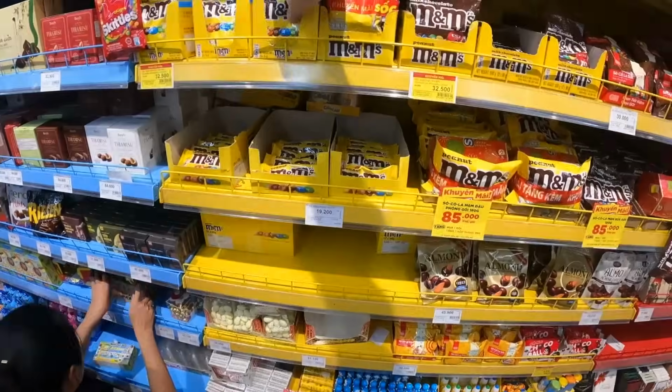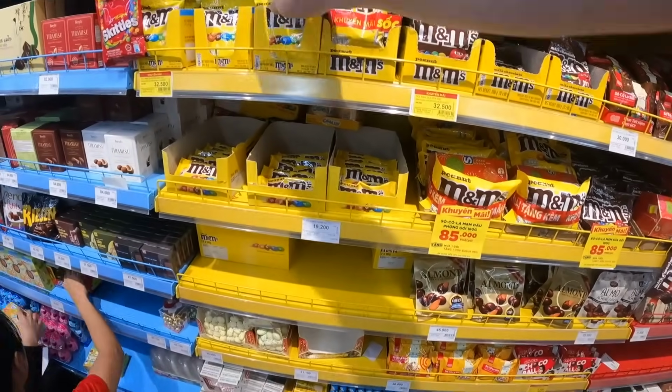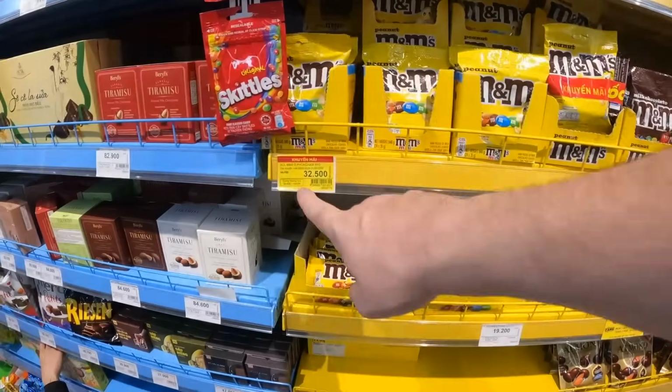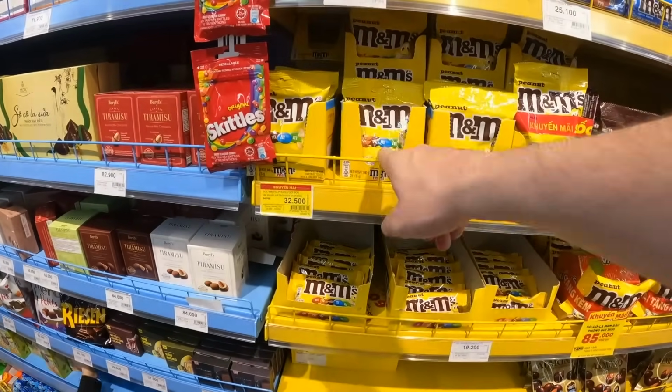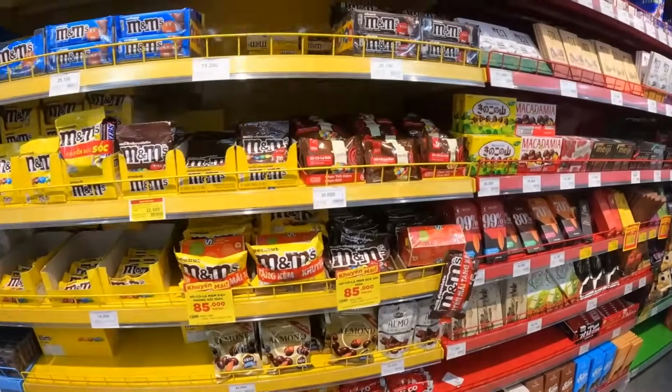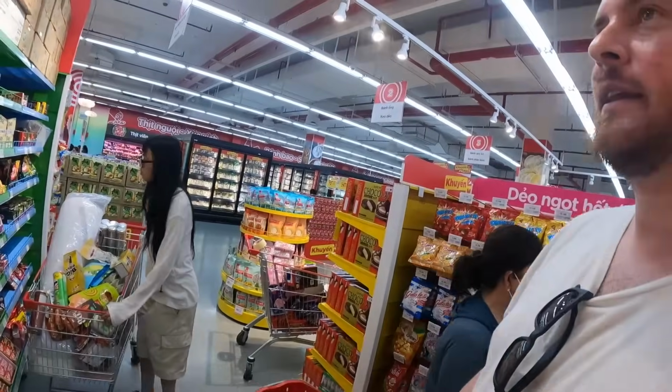M&M's here, bigger pack for 32,000. That's actually a pretty cheap price on the big pack, because usually it's like 45 to 50,000 for the big pack of peanut M&Ms. I am a sucker for peanut M&Ms. But what you won't find here in terms of candies are Reese's. I'm trying to think of other candies you can't find here. There's definitely other stuff. Three Musketeers, Milky Way. You're not seeing that here in Vietnam.